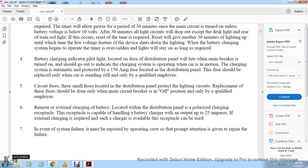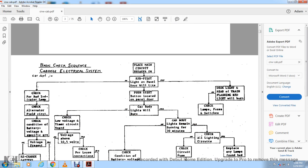6. Remote external charging of the battery is located within the distribution panel's polarized charging receptacle. The receptacle is capable of handling a battery charge with an output of 25 amperes, and external charging is required for such a charge. The event of a system failure is to be reported to the operating crew. Prompt attention is given to the repair of the failure.